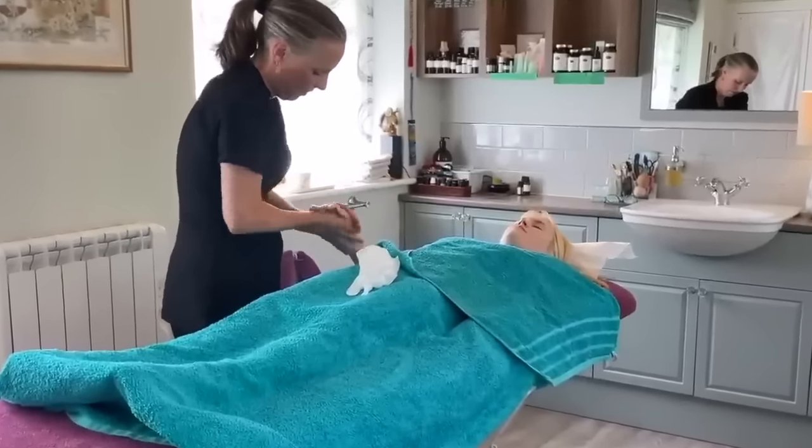So we've got the anti-inflammatory calming effects of the chamomile, together with the de-stressing, skin harmonizing, anti-agitating effects of the frankincense. So I'm just making sure that all the skin on the face and neck, apart from the eye sockets, has been applied with beautiful oil.